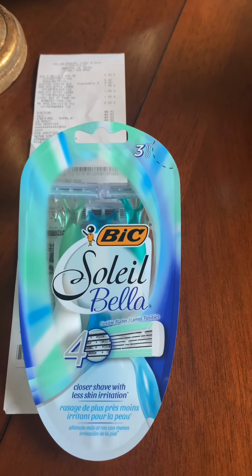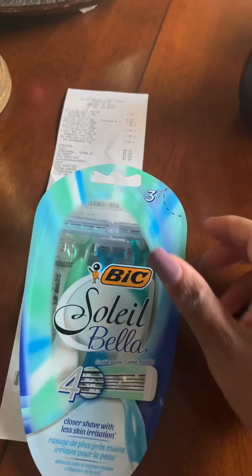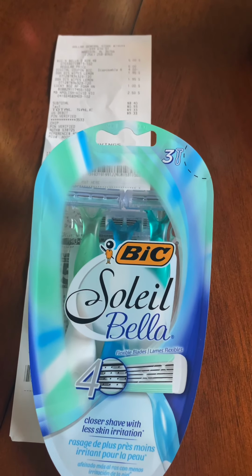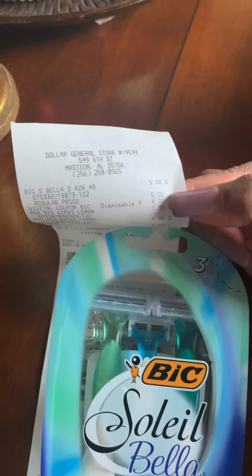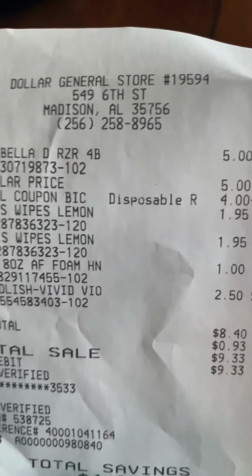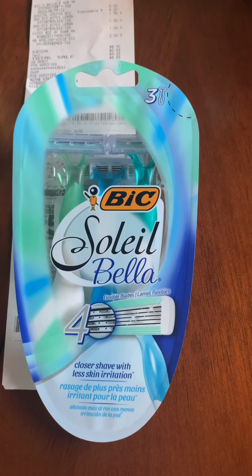So really quick, I'm gonna show you the Dollar General small haul that I did today. So I'll just go through this really quick. So this one, I wanted to get the big Solabella, the 4-pack. I got some other stuff on here, but I just wanted to show you that for this transaction, if you can see that, I only paid $1 for that big disposable razor. So it was originally $5, had a coupon for $4 off, and bringing this to $1.